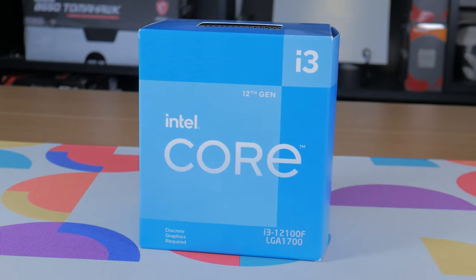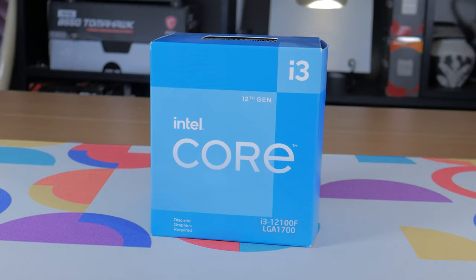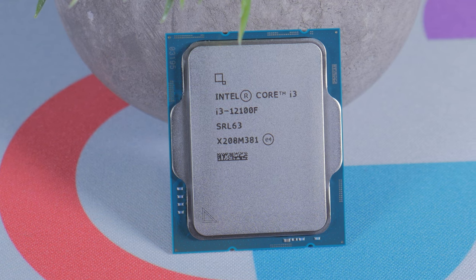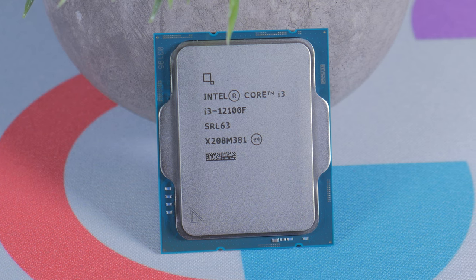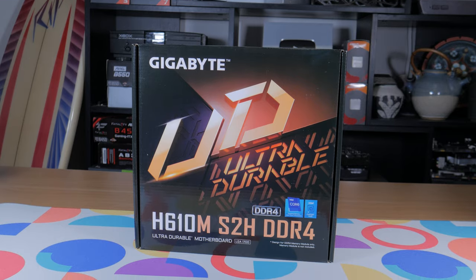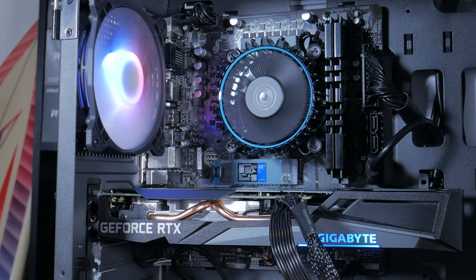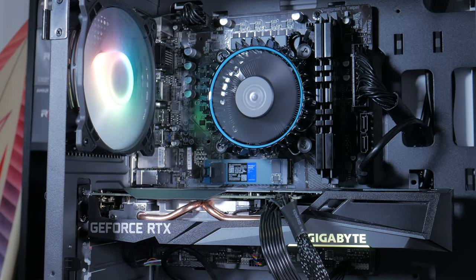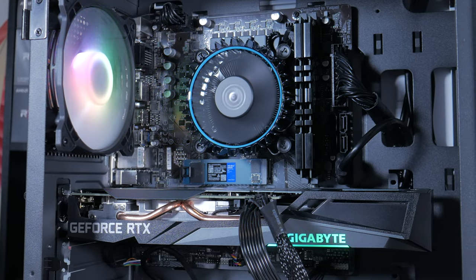In terms of specs, this PC is using the new Intel Core i3-12100F with 4 cores and 8 threads. This is considered by most to be the best budget gaming CPU on the market right now, and for the $100 price tag, you're getting some insane performance. This is slotting into the Gigabyte H610M S2H, which is a basic motherboard, but it has all the features we need, like 2 DIMM slots, an M.2 slot for our SSD, and a 16x PCIe slot for our graphics card.